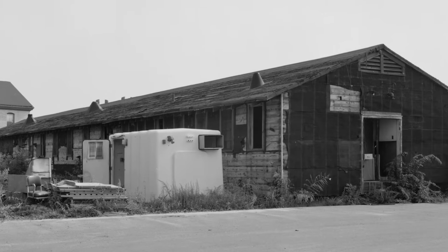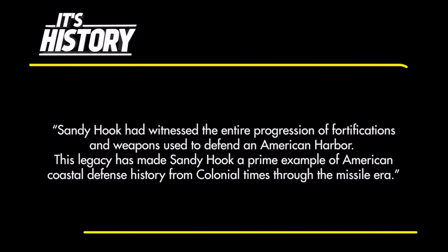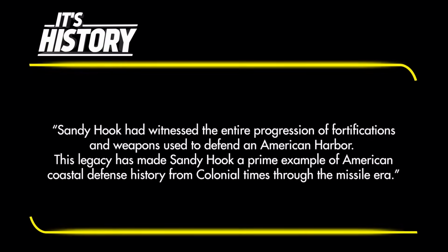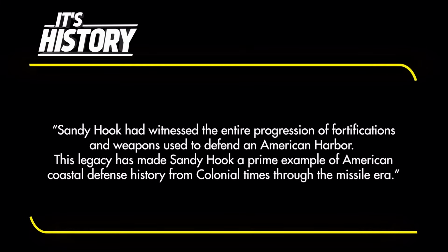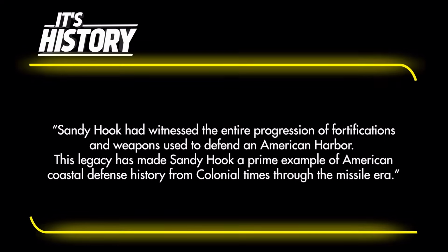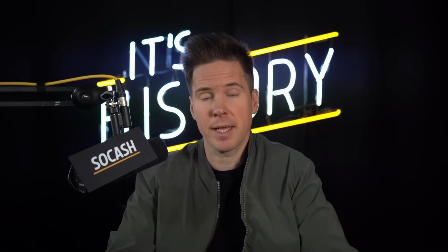for the final time. Historian Thomas Hoffman writes, quote, "Sandy Hook had witnessed the entire progression of fortifications and weapons used to defend American harbors. This legacy has made Sandy Hook a prime example of American coastal defense history from colonial times throughout the missile era." That's hard to argue, and part of why Sandy Hook is now a protected national park.